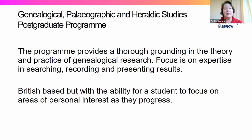Looking at ethics as well. So considering all of the ethical issues that come with genealogy. So communicating to people about information they might find uncomfortable, and talking to them about that up front. That you might find things that they're not expecting, and then how to best present that. But also looking at the ethics of genetic genealogy, and that's a big ethical area.